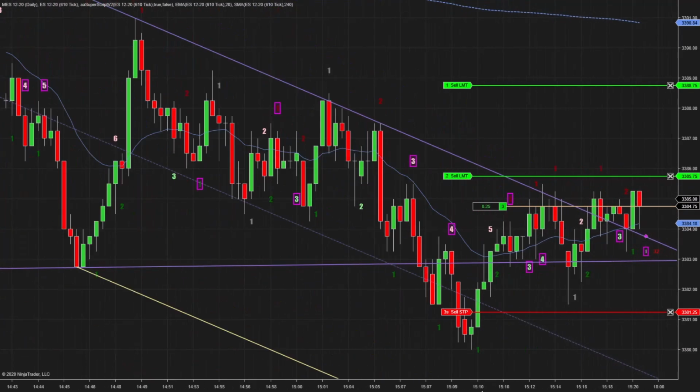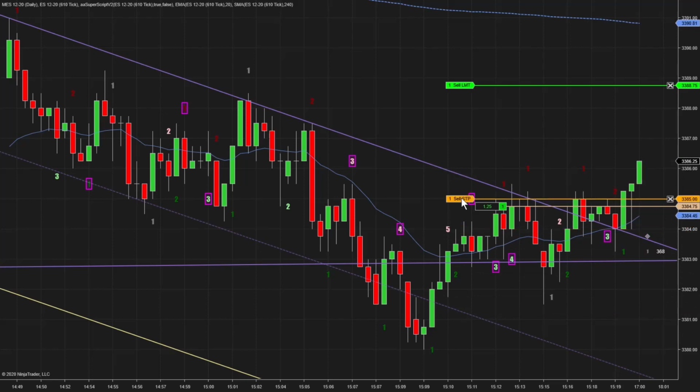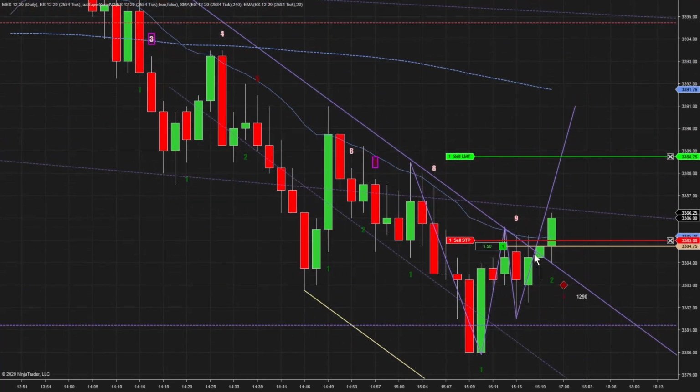$6.10 floating above the 20 MA. Point made. We have a runner. I was very interested there because, well, first off, two-legged pullback. Second off, big reversal bar on the bottom of the range. And yeah, so let's just see how high we can go here.